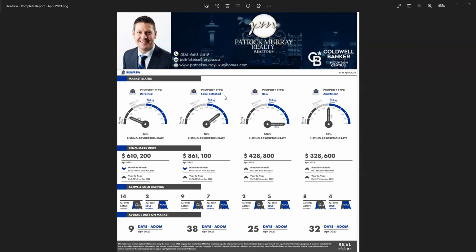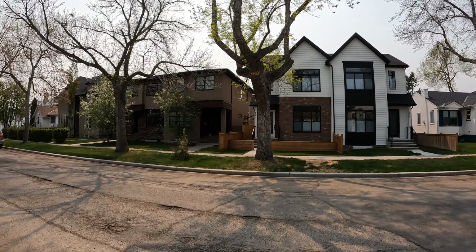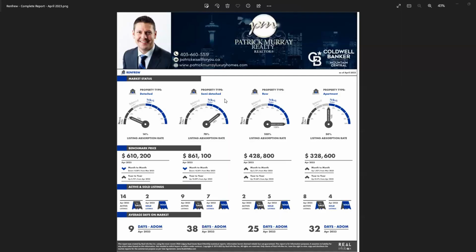Now, if we look at the semi-detached sector, again, lots of beautiful semi-detached product. Semi-detached, for those of you that don't know, are kind of like a duplex, if you will. However, Renfrew has a variety of that sort of stuff. There's some older ones, but there's some newer ones. And you're going to notice this price here, a real difference: benchmark price $861,100 versus $610,000 for a detached home.